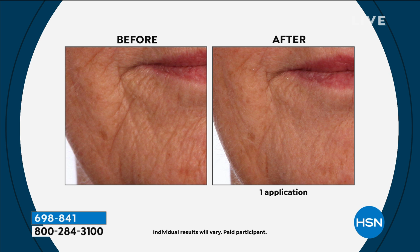So wait, Liz, so we're talking one application, that means instant and long-term? Exactly. And this is why we did a press event in New York, and not only beauty editors were there, but dermatologists came that weren't invited. I was asking a few of them why they were there, and they said, we want to be able to offer something to our patients because there's nothing on the market that's addressing post-menopausal skin. I mean, look at this, and you can see the loss of volume.